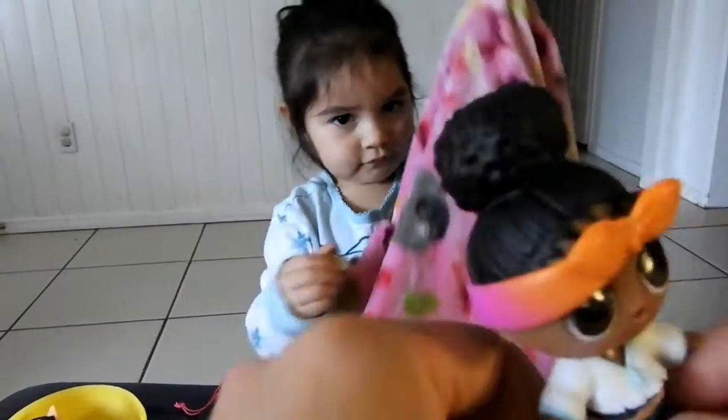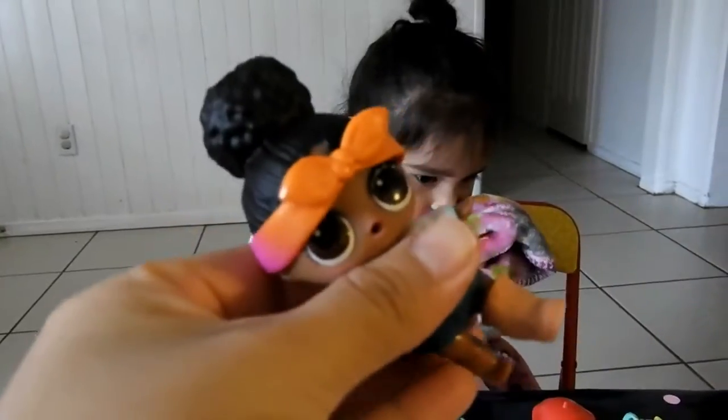All right, guys. This is who we got. She just needs her shoes. You guys, she is Cherry Bomb. She is amazing. She's rocking it. She's so stylish. I love her. She's a very stylish baby. And here we go.